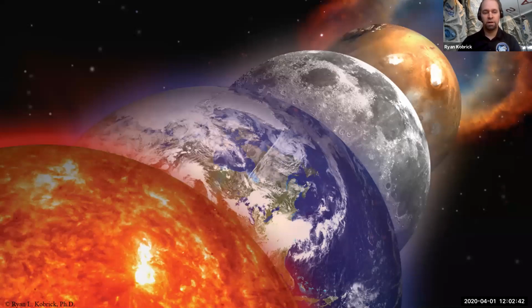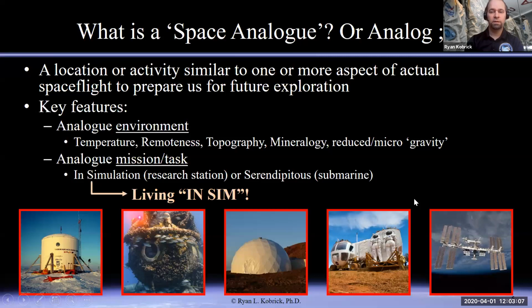This graphic was actually created a while ago by NASA when they were using language like Moon, Mars, and beyond. Obviously the planets are not to scale, and they're not that close to each other. But the idea here is that there's actually a lot of steps in between that need to be done in order to go from destination to destination. And so what I want to cover is what exactly is a space analog.